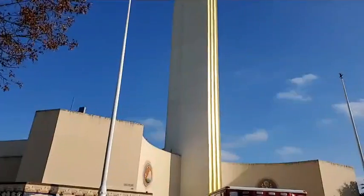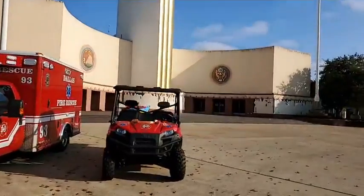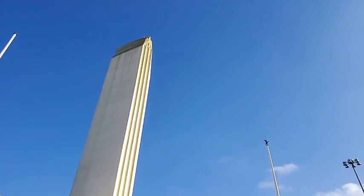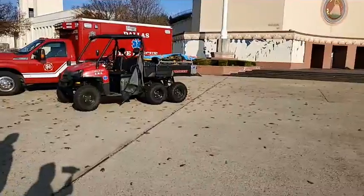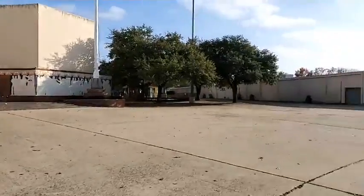And there's the ambulance guys. Hi guys! Amazing. And oh, the ambulance Polaris is cool. I know, right? Look, it's got 6 wheels. Check out that Polaris. It's got 6 wheels. Isn't that awesome? Those are like the ones on the football field. I know. Okay, thanks for not telling, Helen.